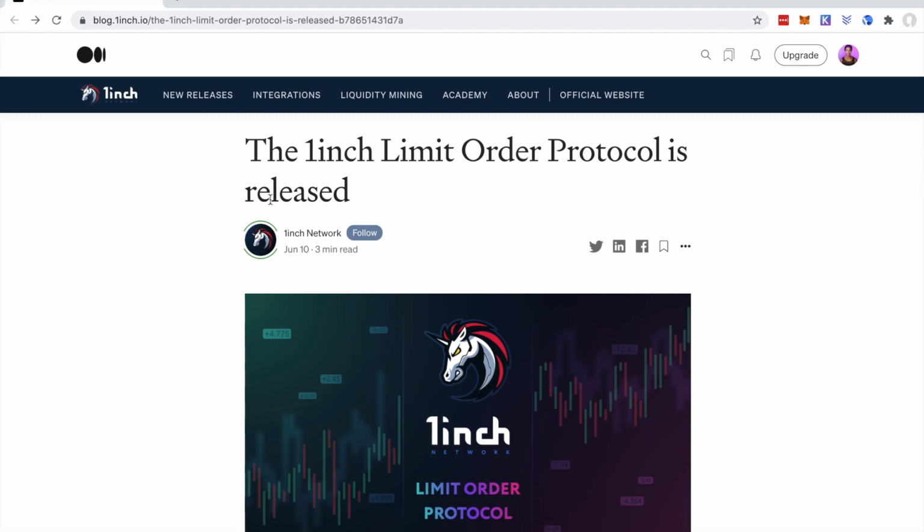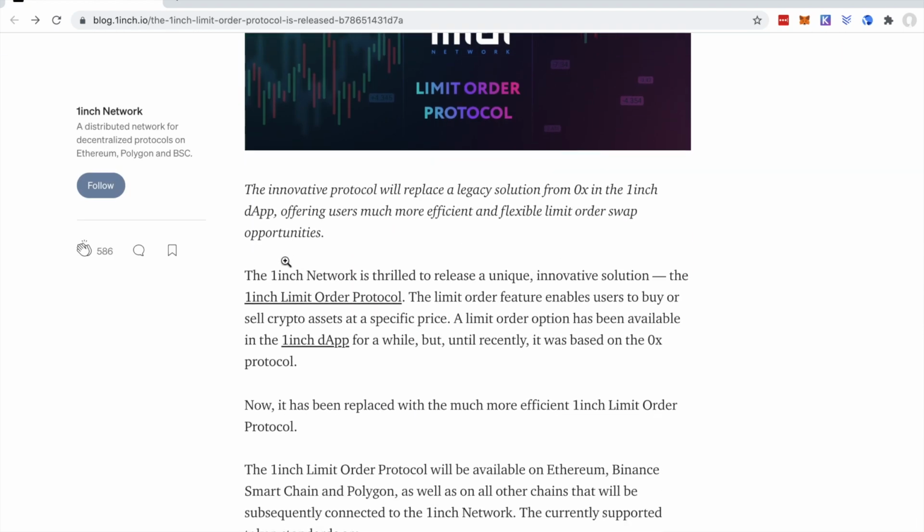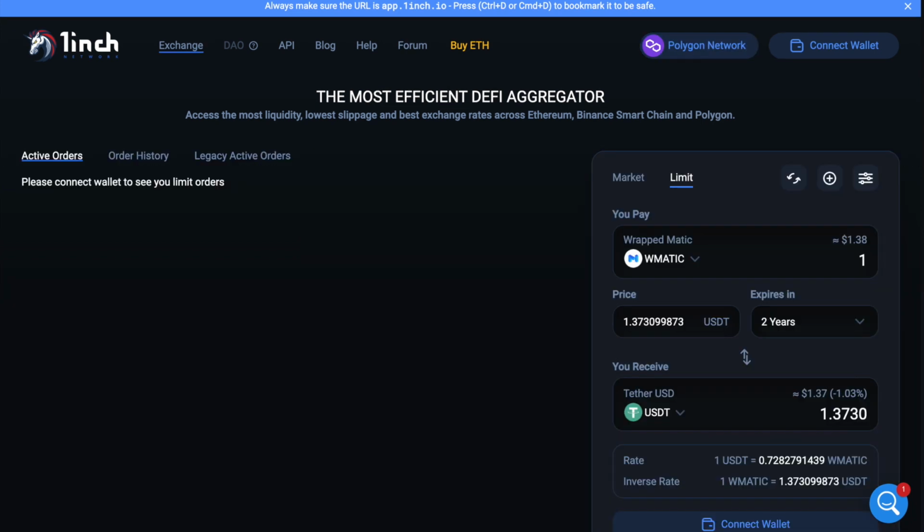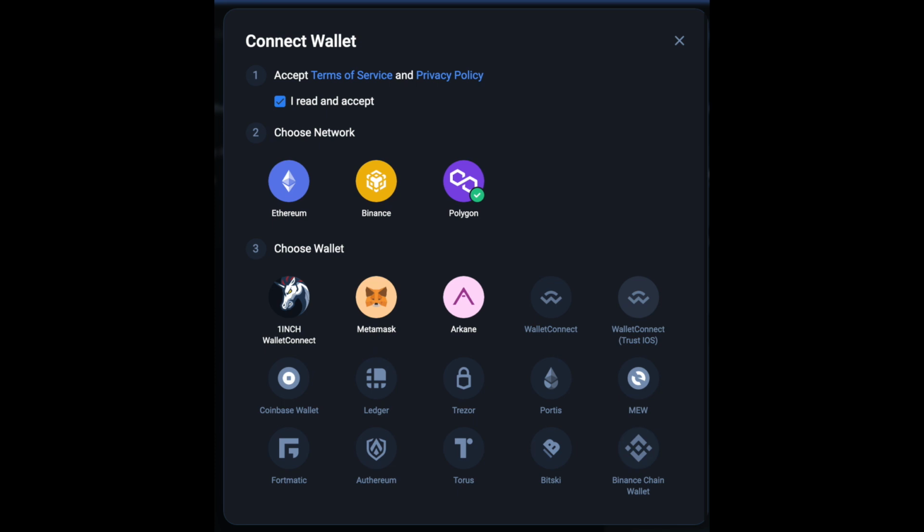Super exciting news, everyone. You can now execute limit orders on 1inch for various blockchains. In this video, I will show you how to use the 1inch limit order protocol so that you can execute transactions when you're in your sleep, when you're washing the dishes, because you will be using limit orders all within your own wallet, so you have full custody of your coins.